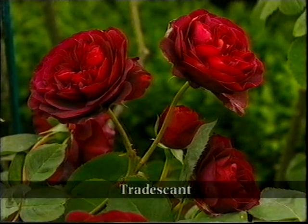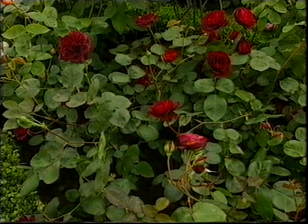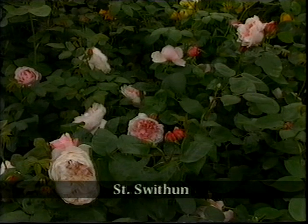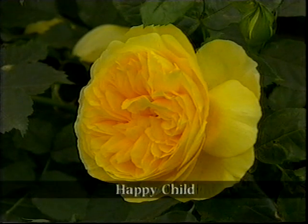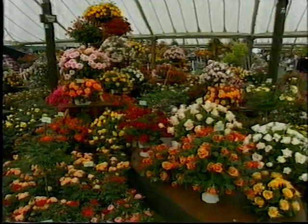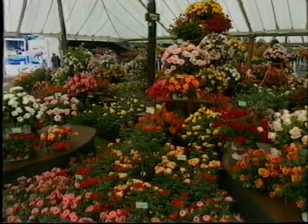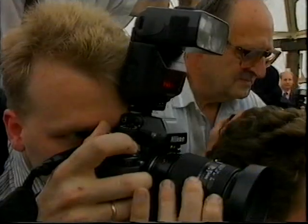Trousers got very deep, rich crimson, rather arching, natural sort of growth, not terribly robust, but St. Swithin, large, cupped flowers, rather like a Redouté print type of thing, and Happy Child, citrus yellow, and they're all fragrant. The Chelsea Flower Show may be the annual realisation of top rose breeders' hopes and ambitions, but it's a beginning as well as an end. Next year there'll be a new development and a new trend.